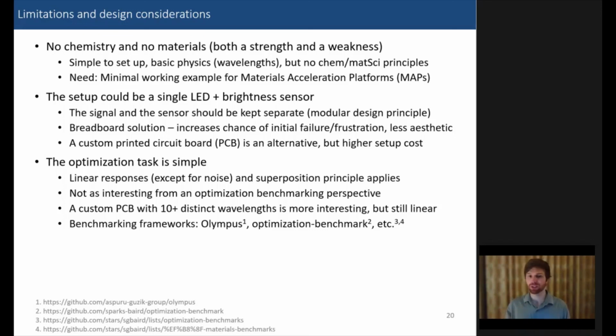And for alternative benchmarking frameworks, you could look into something like Olympus by the Aspuru-Guzik group, a very nice package there. Riley Hickman is working on some of the work we're doing with the optimization benchmark, this customizable benchmark where you request a certain number of numerical parameters and a certain number of categorical parameters, and you have this complex task under the hood that starts to look more like a materials optimization problem, one where you're optimizing a formulation of things, and so it's subject to constraints as well, constraints that you specify. And there are other examples of optimization benchmarks and materials benchmarks that you can check out at the links below.